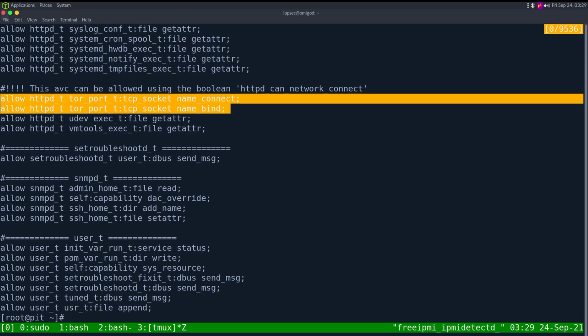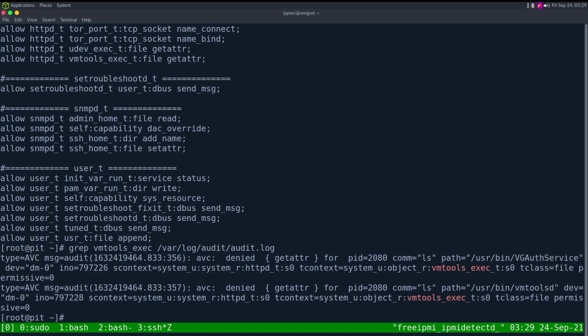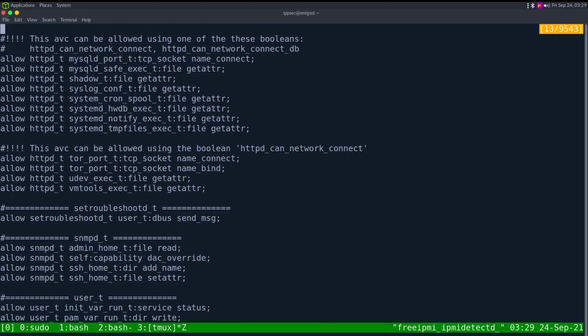This is allowing connect, bind to ports, get attribute, set attribute, VMware tools accessing a file. I don't know what that's about. I'm going to guess it was trying to read the actual flags, and this may be related to like flag rotation, but I'm not positive because it's the HTTP user, which doesn't make sense to me. Grep. Let's do vmtools exec on /var/log/audit/audit.log. Let's see, vmtools, the path, read. It was doing an ls command. I'm not sure why, but that's what it was doing. So that's what this tells you.